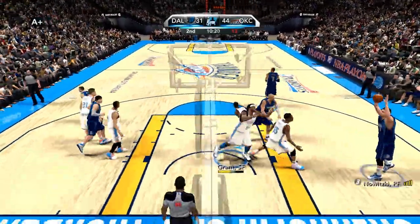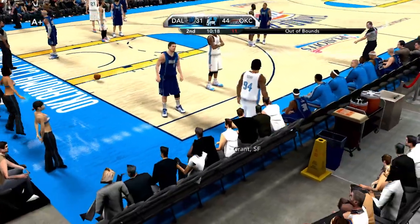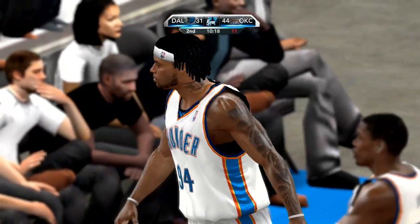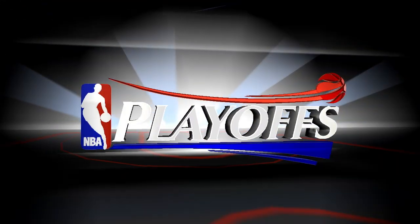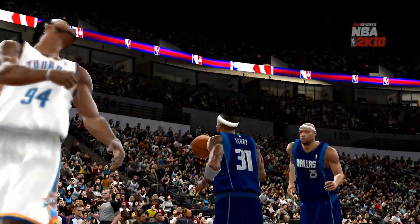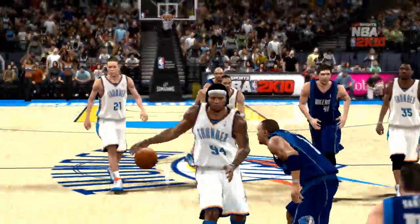To Gooden. Tries to keep it alive. The Mavericks will keep possession. 11 seconds on the shot clock. Oklahoma City is just getting everything they want inside. Points in the paint have been the story so far, and I don't think it's going to change unless this team starts defending with physicality, bodying up without fouling.